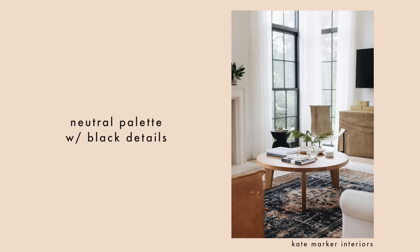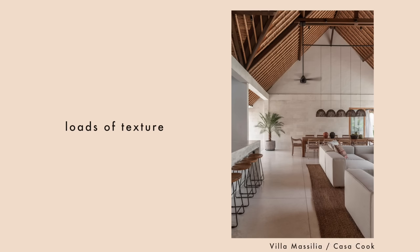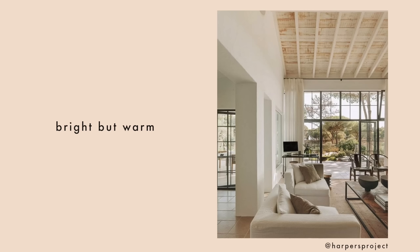So the inspiration for the living room is a neutral color palette, but I want black details running throughout the space and loads of texture. Everywhere you look in the room, I want there to be really, really beautiful neutral texture. And also I want the space to feel very bright, but also warm at the same time.